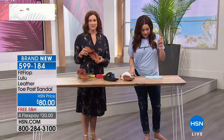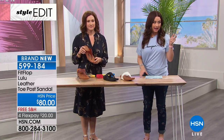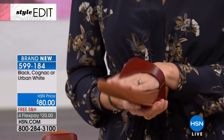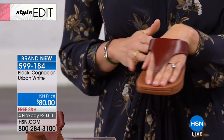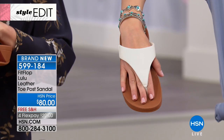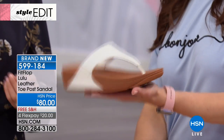All right, well, we mentioned the Lulu toe post sandal done in the genuine leather a little while ago, and several hundred of you have already pre-selected this one. For $80, you have a timeless, classic, amazing-looking sandal in your choice of the cognac. We do have the all-black, and then we have the fresh and clean white option for you on this one. Sizes 5 through 11.